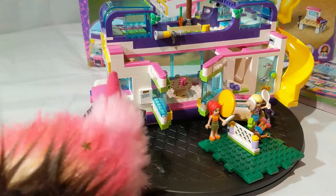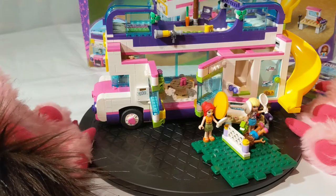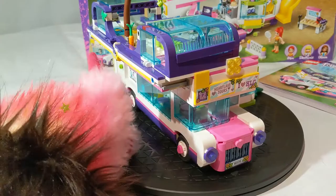And I just really liked putting this set together. It made me smile, like I said, for the colors. And I don't know. I just really like the Friends series.